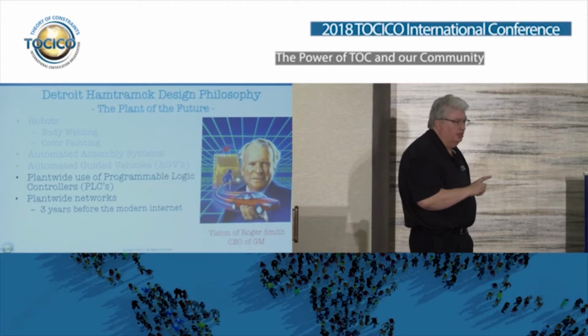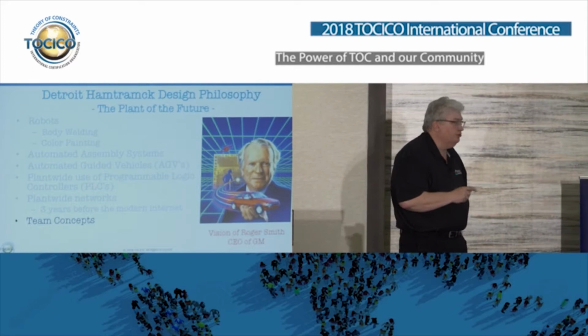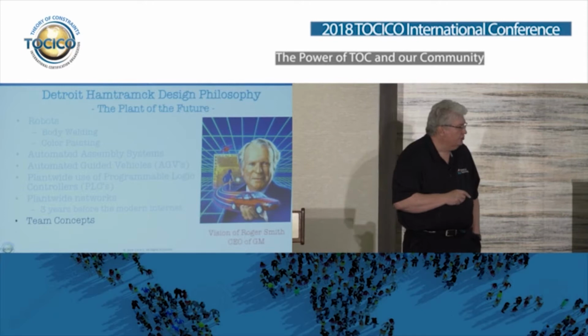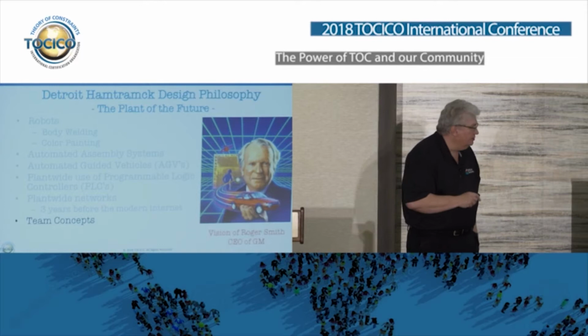Probably one of the biggest things at that time, 30 years ago, was team concept, and we had a big emphasis on that at the Detroit Hamtramck plant. One of the things that we would do is once a week on Tuesdays, we would take half an hour and go through the status of the plant and what was going on. Roger was a big influence on how this went and really talked about the plant of the future, although you may see one or two of these issues come up as problems today in certain companies.